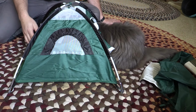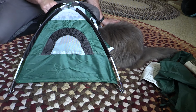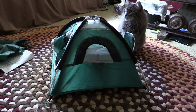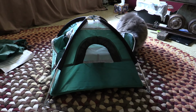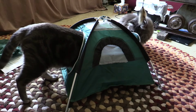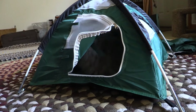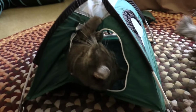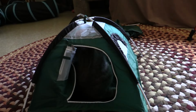Well, Fluff is not quite as excited about this as Donnie, although she's definitely playing with the thing. It seems like it might be fun combined with another toy, like the mouse on a string here. Yeah, they're both into that. Hey, come on, don't eat it. Donnie just wants to eat the tent. I don't know how long it's going to last with him.